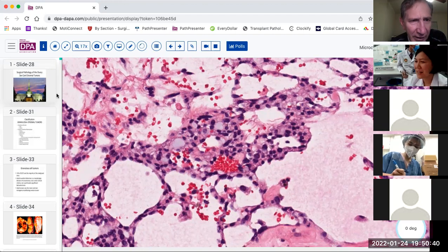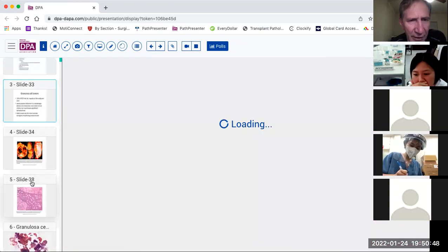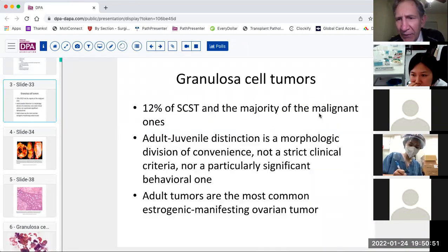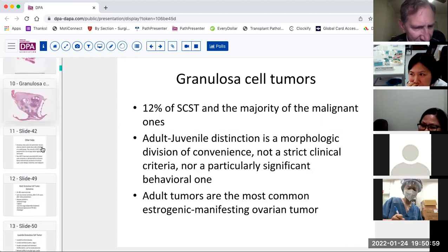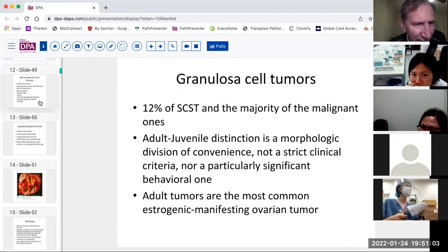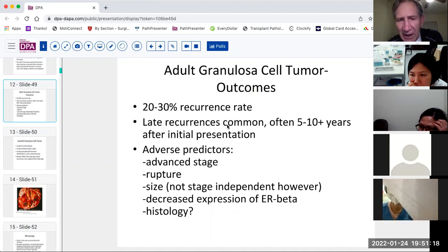That's a great question, Dr. Han. The granulosa cell tumors do occasionally have malignant behavior, but microscopically, we're not very good at distinguishing those who are going to behave well and those that are not going to behave well. So there really are not any microscopic features that can predict recurrence or aggressive behavior, as far as I can tell. There's some suggestion that there may be decreased ER expression or other sorts of features, but more likely it's advanced stage, rupture, and whatever other independent things are going on in that tumor.